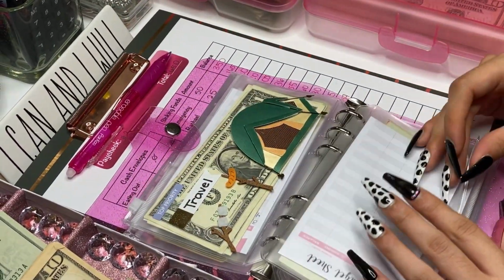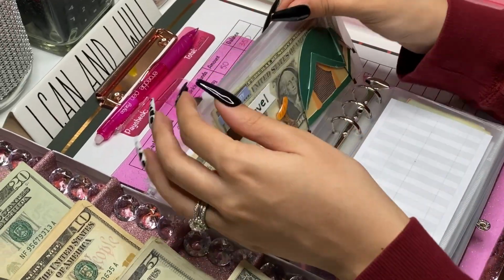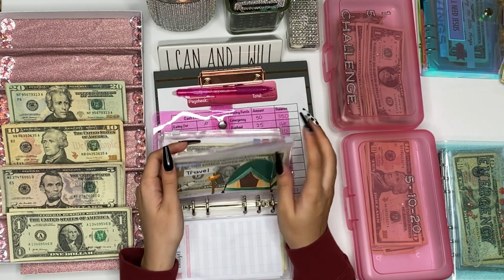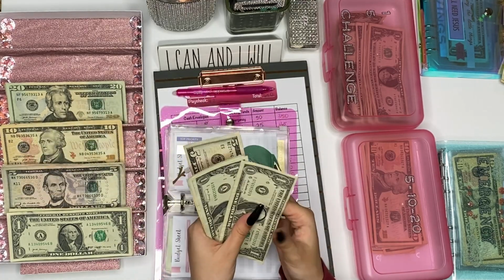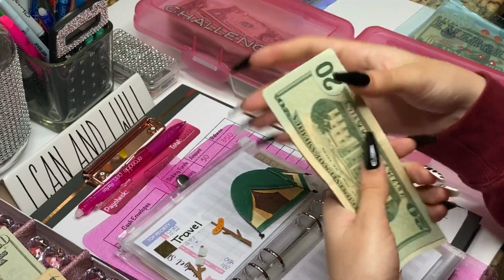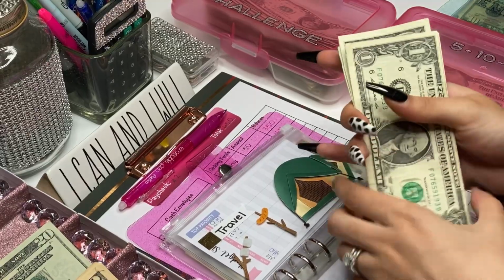Next, we have travel. Travel is going to be getting 5. Don't you guys think this sticker is adorable? So a $5 bill, for a total of 20, 5, 6, 7, 8, $28.